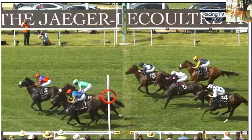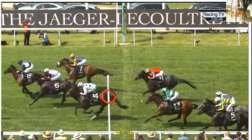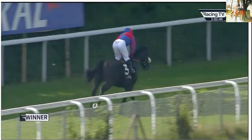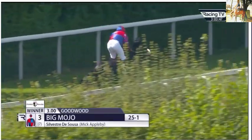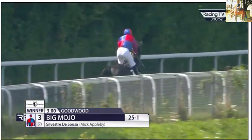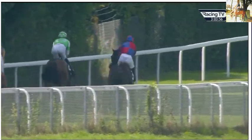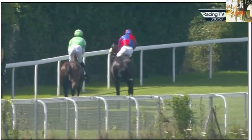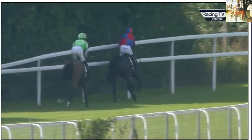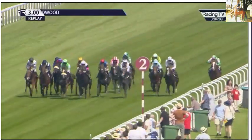If you think you've seen this before, you sort of have. That's Big Mojo winning the Molecomb for Sylvester de Sousa, trained by Mick Appleby. And of course, he won this race 12 months ago with Big Evs, who went on to triumph in the Breeders' Cup. 25-1 this horse is returned, winning on just his second start and divesting himself of his maiden tag in the Molecomb at Group 3 level, no less. His stable companion, Mr. Lightside, who travelled really strongly into this race, is in a photo with Aesterius for second, and we'll hear from the judge which of those two has chased home Big Mojo most closely.